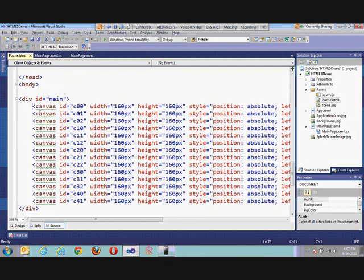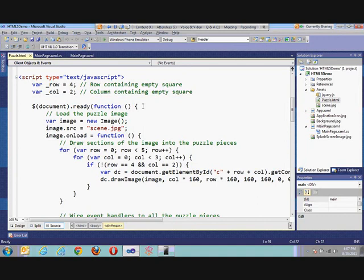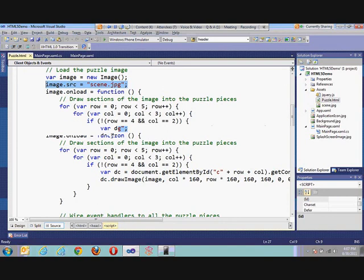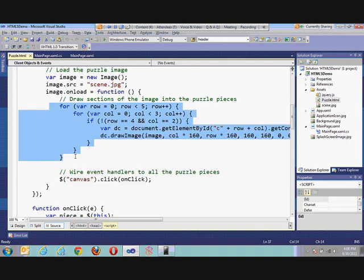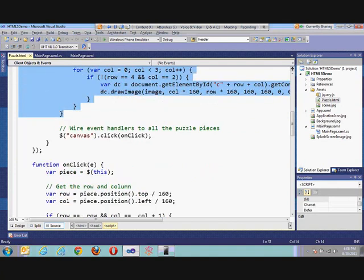If you look at the JavaScript code up here in jQuery's document ready function, I programmatically load that image, scene.jpg, and then I use the Canvas API in HTML5 to cut the image up into 160 pixel squares and draw one piece of the larger image into each of those canvases down below. Then I use jQuery's click method to wire up a click handler to each of those canvases down below.